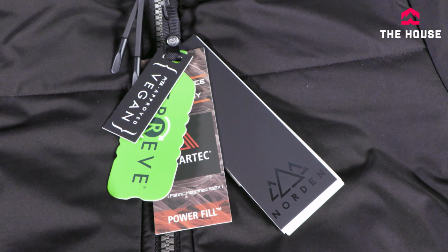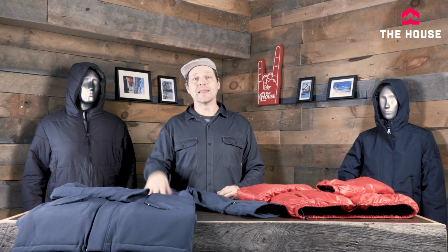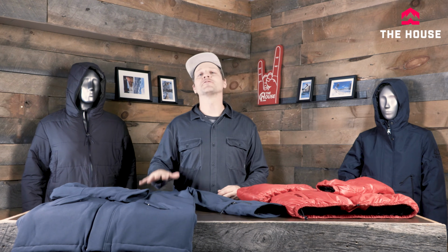All right, so this is just a few models that we carry from Norden. They obviously have a full line of men's and women's jackets. Head on over to thehouse.com and check them out right now. High quality products, very sustainable, 100% recycled, and you also get recyclable and eco-friendly packaging as well. It's really kind of a win-win situation when it comes down to it, because you're gonna get a jacket that's going to last a long, long time. It's gonna keep you warm winter after winter.